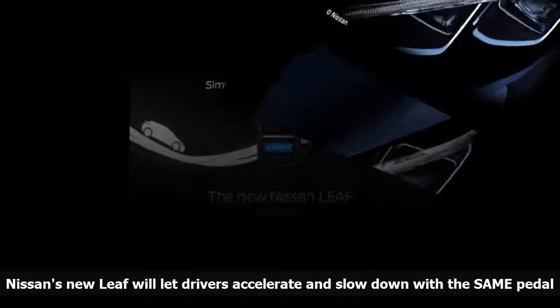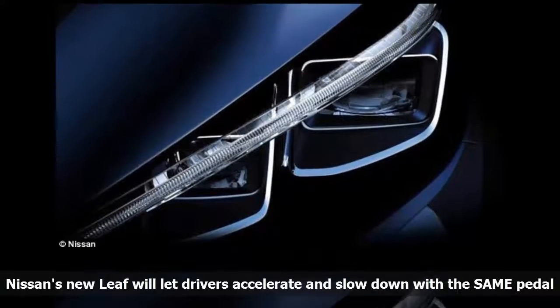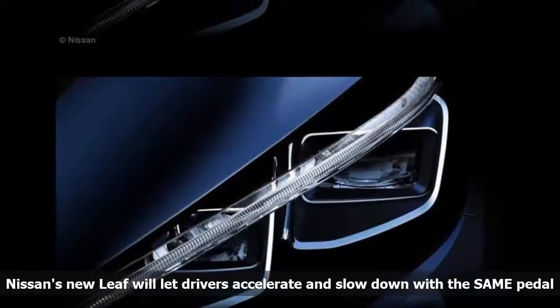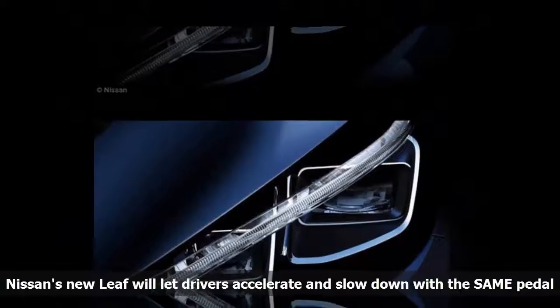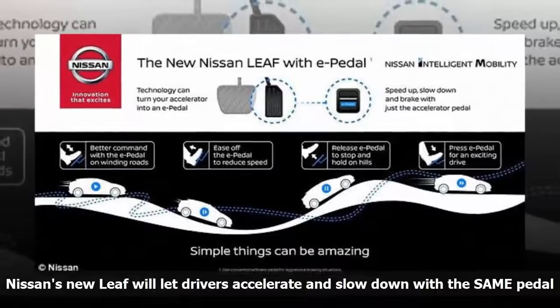Drivers can cover 90% of their driving needs with the e-pedal, making the process of driving more exciting. In heavy traffic and during city commutes, drivers will greatly reduce the need to shift from one pedal to the other, making your drive simpler and more engaging.